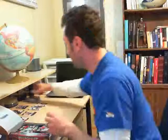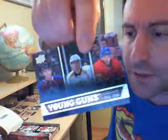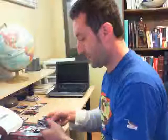Okay. Whoops. Okay, more base here. Oh, we got Young Guns checklist. So that'll be awarded to Colorado Avalanche. There we go. Got MacKinnon, Seth Jones, and Galchenyuk. And more base. Finish off there.